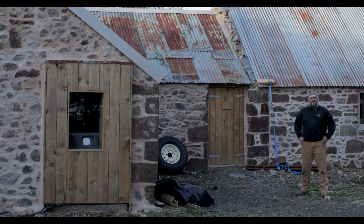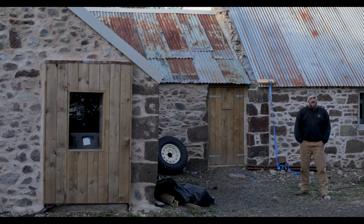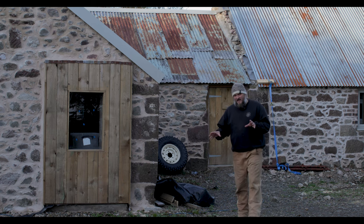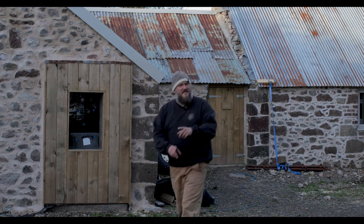We want to keep the history of the site. We noticed that one of the stones had the date on which the building was finished, 1862. They even put their initials on there. We just want to carry on the history of the building. What I'm going to do as well is show you some of the other things that we've done, where we planted 3,000 or 4,000 trees and an orchard. So I'm going to head over there now.